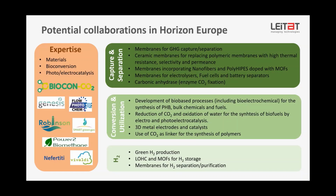And maybe it's a side technology, hydrogen production, but it can be linked and it can bring some ideas to build new project concepts around it. We are also working on the production of green hydrogen and on different technologies for storing hydrogen using metal-organic frameworks and LOHCs, and also using membranes for the separation of hydrogen.